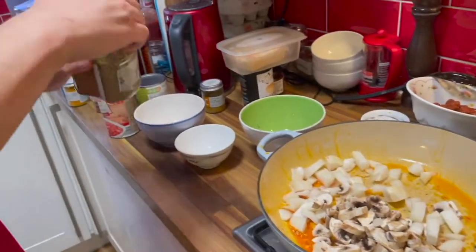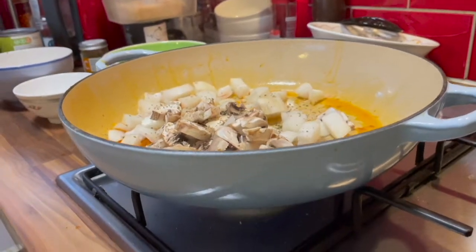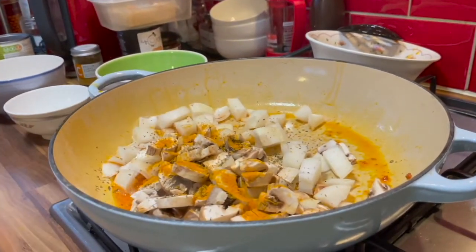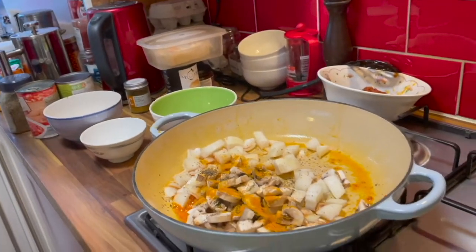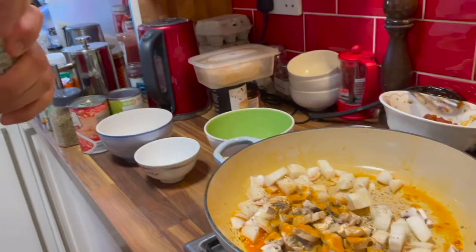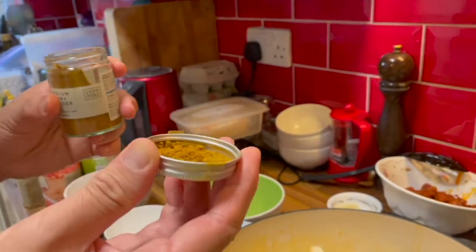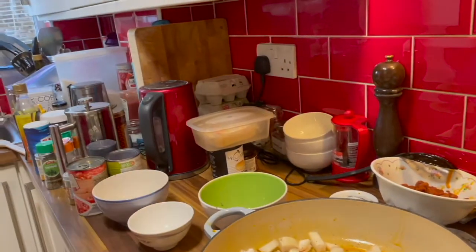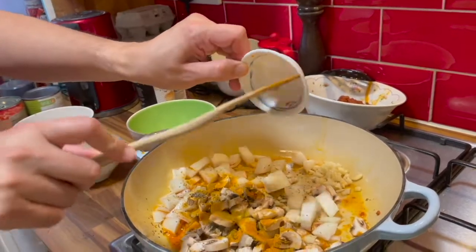Let's add some oregano. And let's add a bit of turmeric. Let's add some thyme. And a little bit of curry powder. Maybe, is this like a spoonful or like a tablespoon? For like this nice element to it. And let's add this before I forget. Okay.